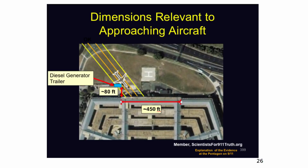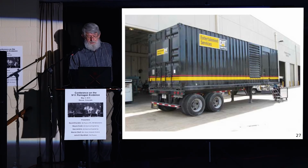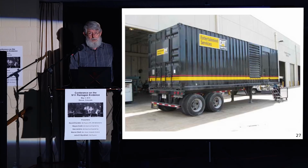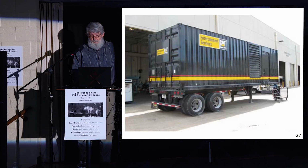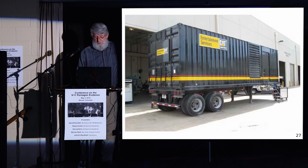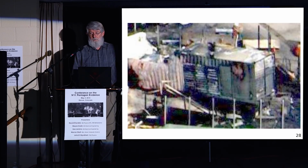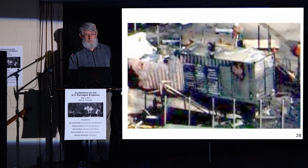One was this blue thing here, the generator trailer. It was a large diesel generator used during the refurbishment project. This is an illustration of the kind of generator it was, and typically these are in the range from 20 to 40 tons. This is not the same one. This one was sitting out in front of the Pentagon. Here it shows it after it was hit. Notice a major chunk was taken out of it. That was by the right engine of the plane.